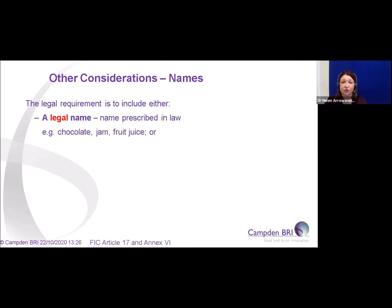And there's an awful lot about names of foods. When we talk about food labelling, we run food labelling courses, we actually devote a whole morning to naming food and ingredient lists, because there's that much to cover. So as you can see, I'm not going to get through all of it now, just give you the top line information and a few bullet points.